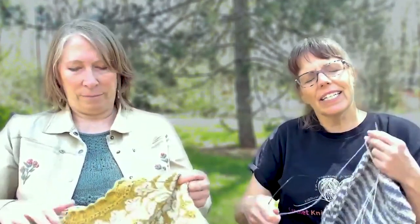I like changing, like the vest that I finished last, the colorwork vest. It had a lot of stockinette, but you were using different colors, so it was fun. You had to pay attention to the pattern. You had to think about it, three white and two purple or whatever. Right, but then that pattern would change every few rows.